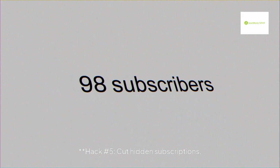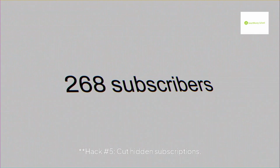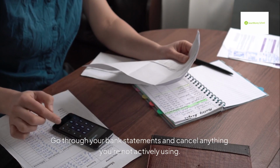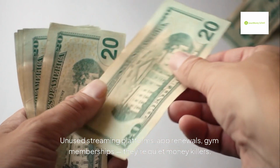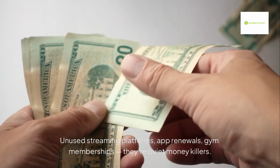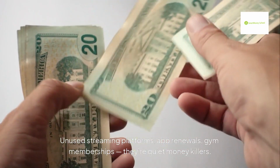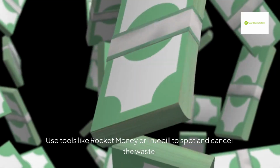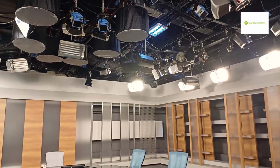Hack number 5. Cut hidden subscriptions. Go through your bank statements and cancel anything you're not actively using. Unused streaming platforms, app renewals, gym memberships. They're quiet money killers. Use tools like Rocket Money or Truebill to spot and cancel the waste.